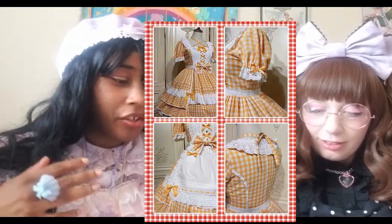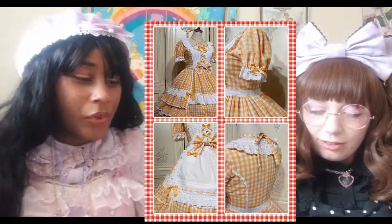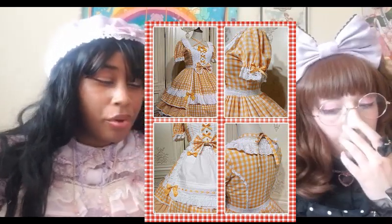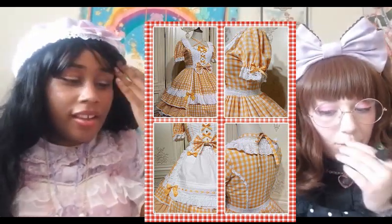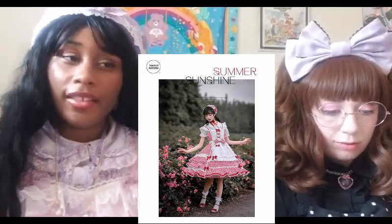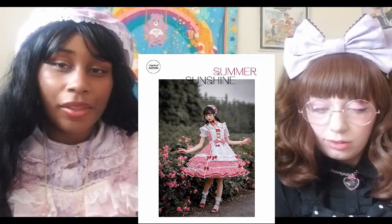But yeah, I like it. I'm not sure if I like it better with the bottom part of the apron or without the bottom part of the apron. I like it both ways actually, and even though I think both styles are cute, I'm a little apprehensive about wearing it with the apron style because I don't want to look too much like a kawaii maid.